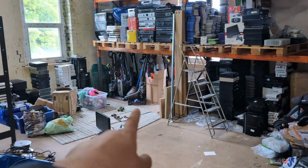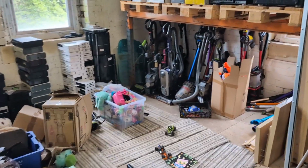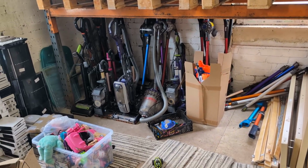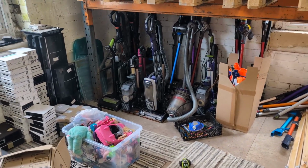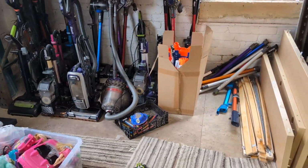Oh yeah, Hoovers. I've gotten into Hoovers. I don't know if I was into Hoovers. I don't think I was. I've been taking a lot of inspiration from Flipping Sloth. I've got into Hoovers myself because I've got the space to do it. And yeah, so Hoovers is a thing now.